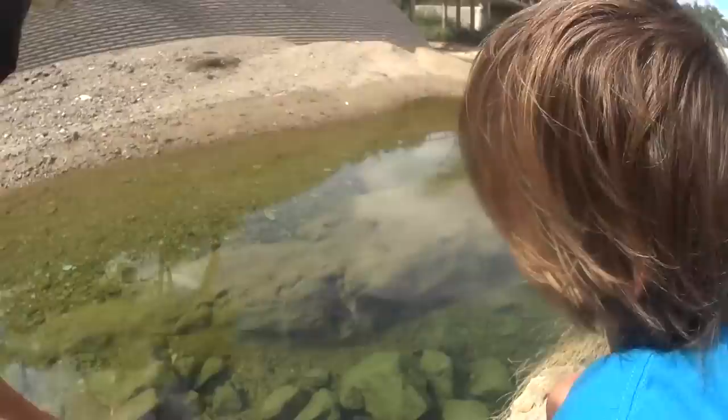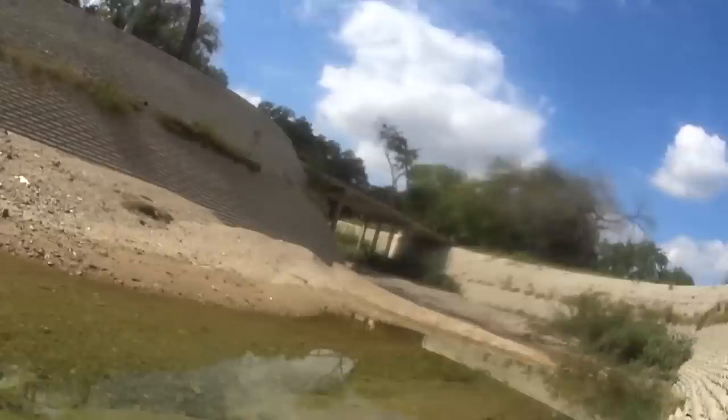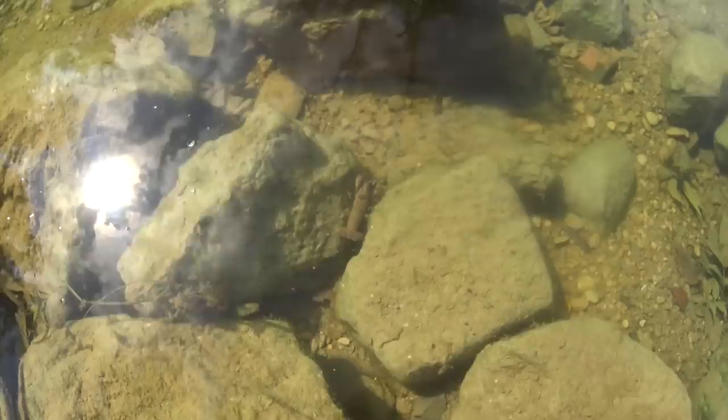Oh, look, a crawdad. Oh, see him down there? Look at that. Hey, kids, do you guys want to go underwater and have a look at this crawdad? Let's see if we can go underwater. Hold on. Shh. Be very, very still. I'm going to let the kids see him. See that crawdad, kids? He's right there. Does he look pretty much the same as the crawdads that were at Crater Lake?